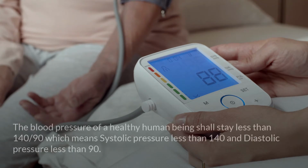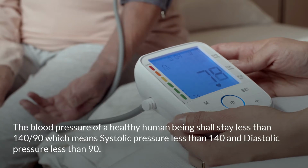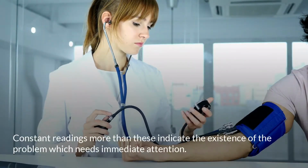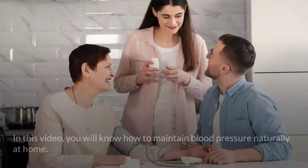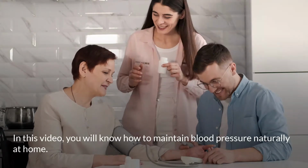Blood pressure. The blood pressure of a healthy human being shall stay less than 140/90, which means systolic pressure less than 140 and diastolic pressure less than 90. Constant readings more than these indicate the existence of a problem, which needs immediate attention. In this video, you will know how to maintain blood pressure naturally at home.